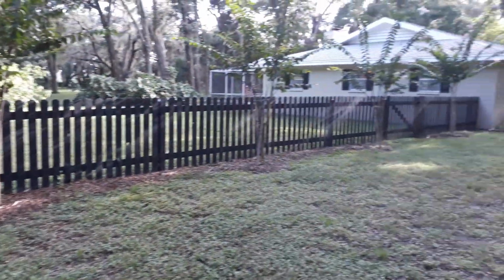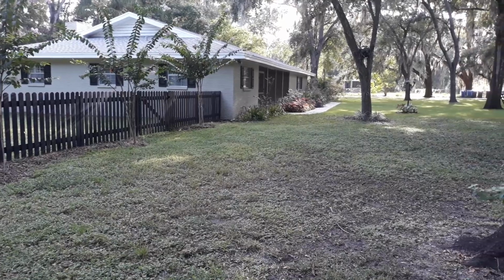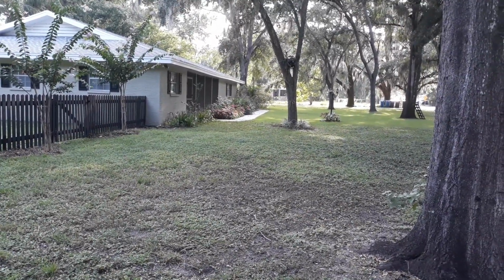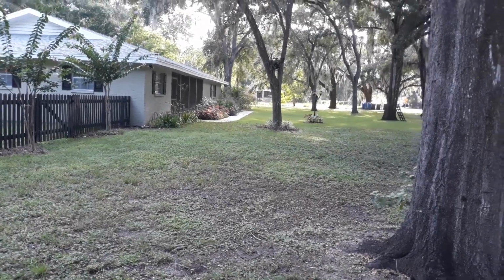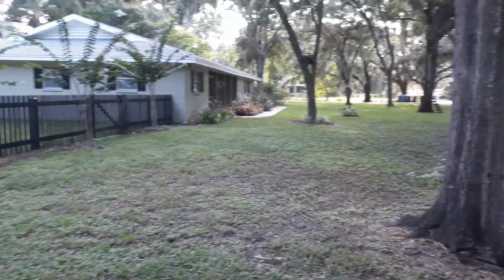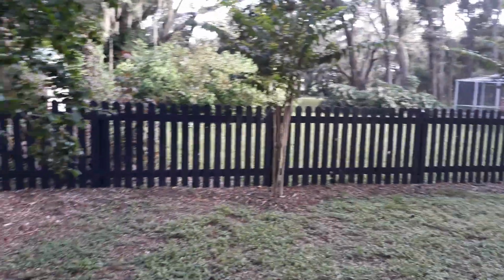This is my front yard, and it's really my wife's domain. It's got a lot of ornamentals, so you can see the crepe myrtles there. We got caladiums and camellias, and on the far side over there we have some mature azaleas. This whole yard, you can see, has mature oaks, and I've been able to use that to my advantage. I'll show you some of that later on.